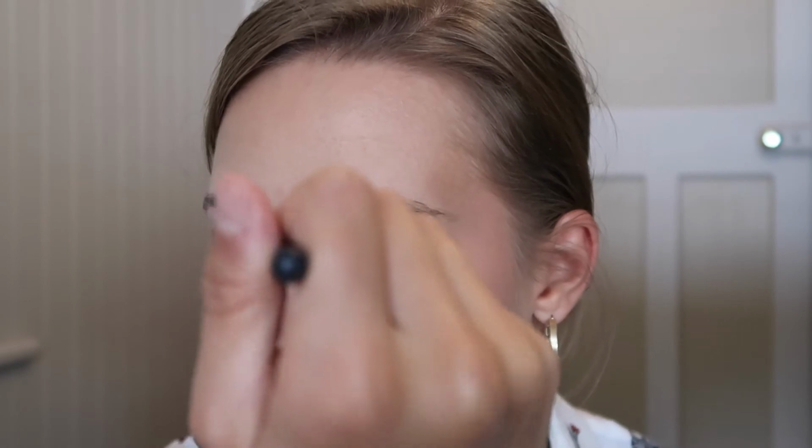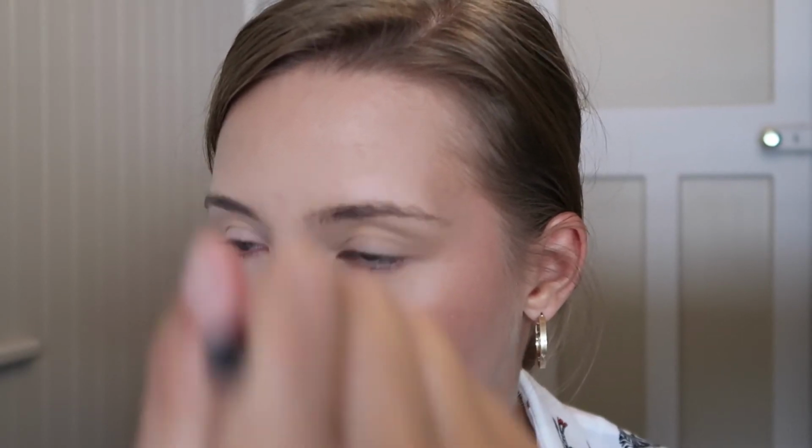And just getting some of that bronzer that we used before and creating a bit of definition on the sides of the nose, to also put a bit of color back in there. So I just get a little bit on the brush, tap it off, and then lightly go like that. A little sponge back, and then just press.